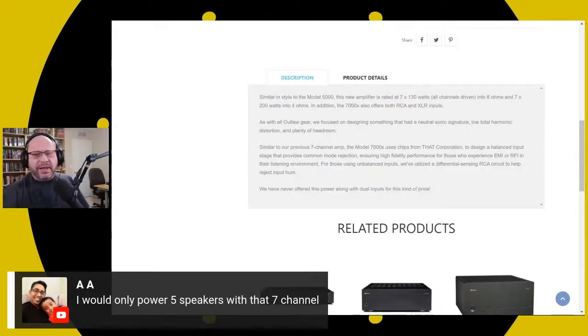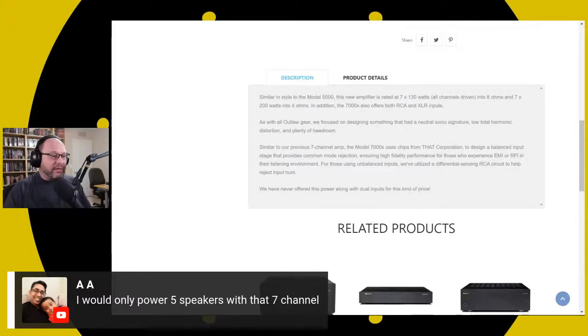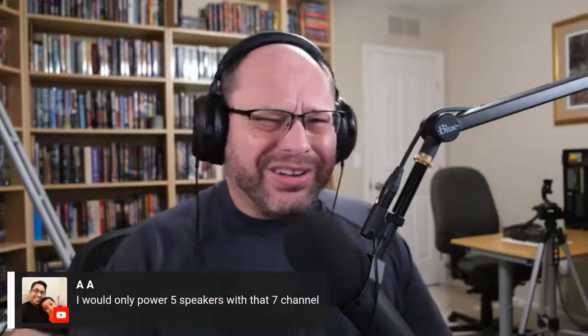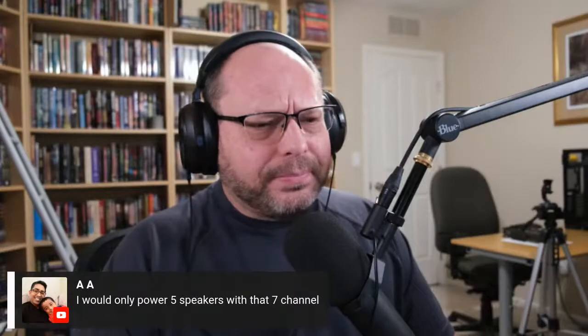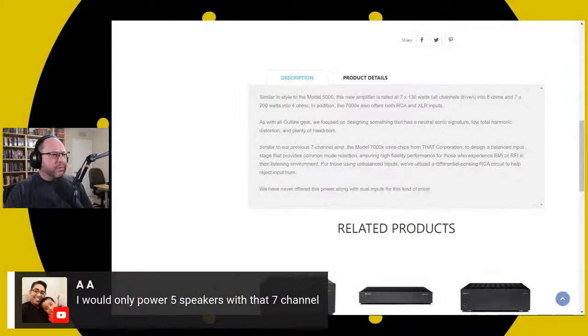Kind of the sweet spot that I see for multi-channel amplifiers is between 150 and 200 watts per channel, because like I said, beyond that you have to have a lot of power to really have any effect on your sound, and you're not going to listen to it that loud anyway. I mean, that's plenty of juice. So let's think. Let's add this back to the stream, and let's see if we went over to Emotiva.